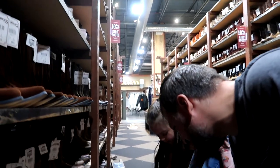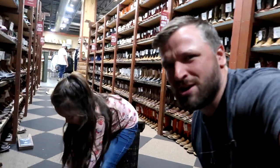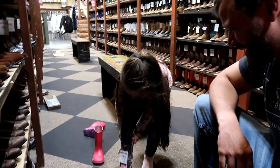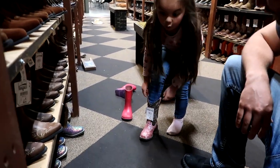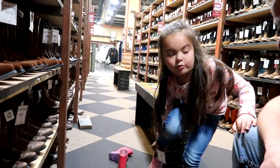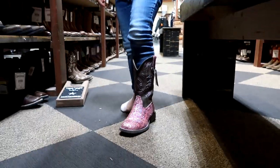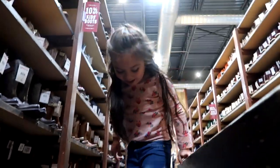These are size six again. What? Or maybe size six toddler? Let me see. I'm trying to understand this sizing system. So, too small? Yeah, too small. Okay, so try a different size. Ooh, it's perfect. It is? Yeah. Okay, get the other one.